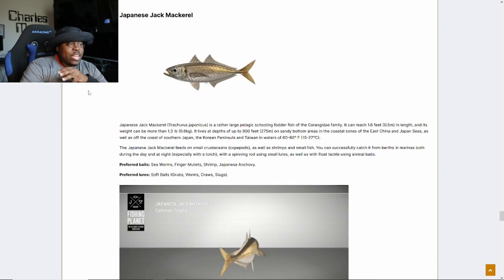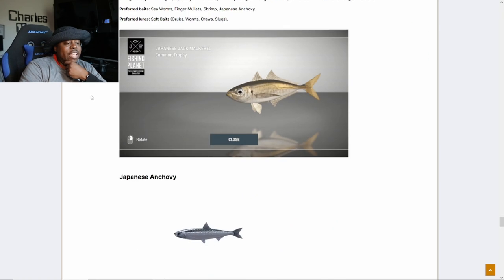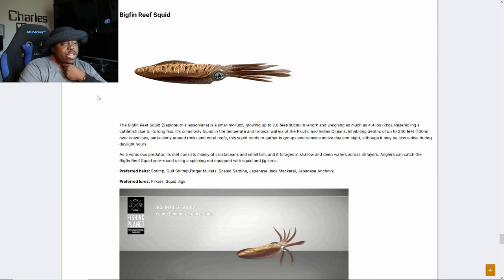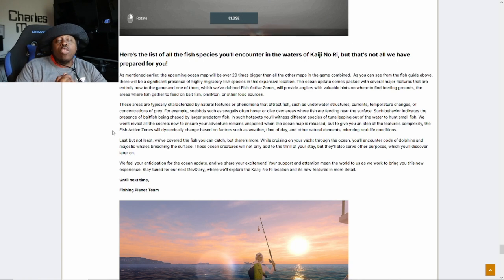The Japanese jack mackerel at 1.3. That's a little one. You're going to have to do a little bit more finessing with that one. The Japanese anchovy, 3.5 ounces. Oh, that's a tiny fish. That's a tiny, tiny fish. Ooh, the bigfin reef squid. Okay, we catching squids now. 4.4 pounds. Wow. Now, they say that's the list of all the fish, and unless they have a surprise, maybe some more will come, or they can release more and add more to it, hopefully. But that's not all they have prepared.